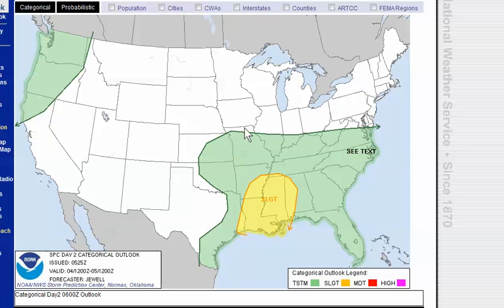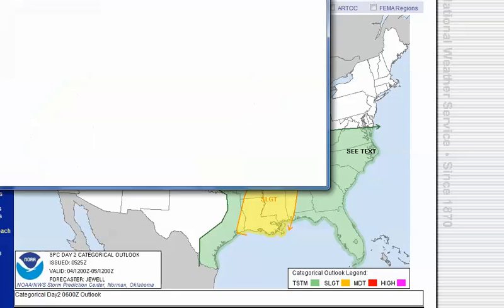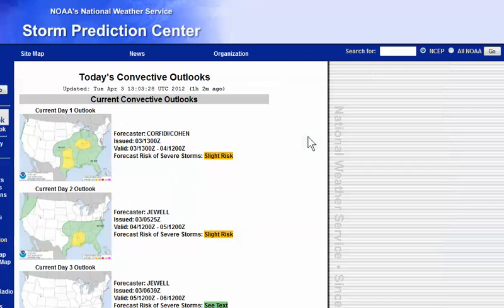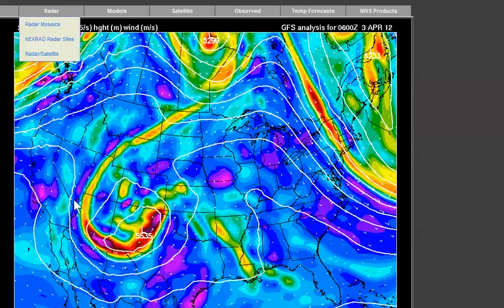Look ahead to tomorrow on Wednesday, and the Storm Prediction Center has not outlined us for severe weather. They've got us in the green area, and that just means a chance for a couple of general thunderstorms, but probably not going to be widespread severe weather. So that's good.